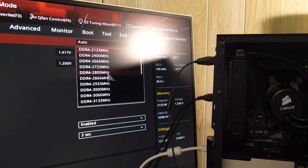So after setting the RAM to the safe speed that I've read online at least, which is 2800 megahertz for a Ryzen 5, I booted right into Windows and started installing drivers. I tried overclocking it that day, but I had some crashing errors, so I think I'll revisit that in another video. Now a few things to know about buying parts like this on eBay.